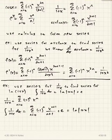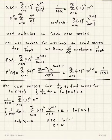Now what you can do to find the arbitrary constant here is substitute x equals 0. If you substitute x equals 0 in, all the terms in the series go to 0 because of the x that you've got in there. And so what you end up with is 0 plus c equals the natural log of 1. The natural log of 1 we know is 0, so you end up with c equals 0 in this case. Now that won't always happen, that you'll get the constant to be 0, but in this case you do. And so that would be the series representation for the natural log of 1 plus x.